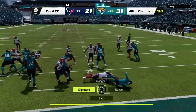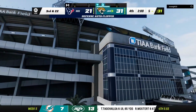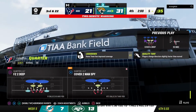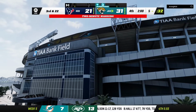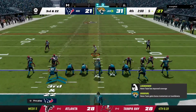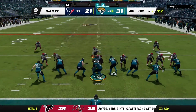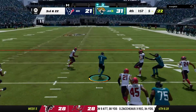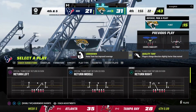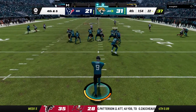They'll try and run some clock here as they keep it on the ground. And for one of the few times here today, this run's not going to go anywhere. No gain on the play as we have reached the 2-minute warning. And they'll give him another shot here on the ground. He'll get 17 back there, but it'll still lead to a 4th down. So fresh out of the 2-minute warning, and here's another timeout taken with 1:55 remaining.